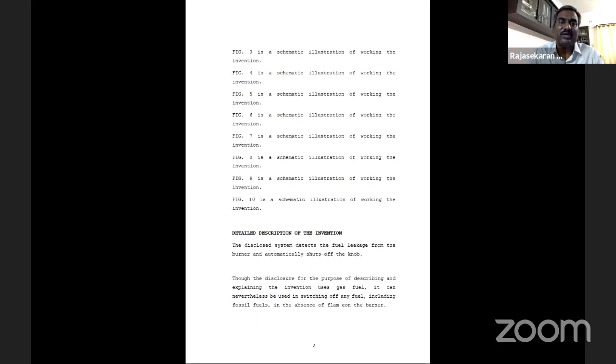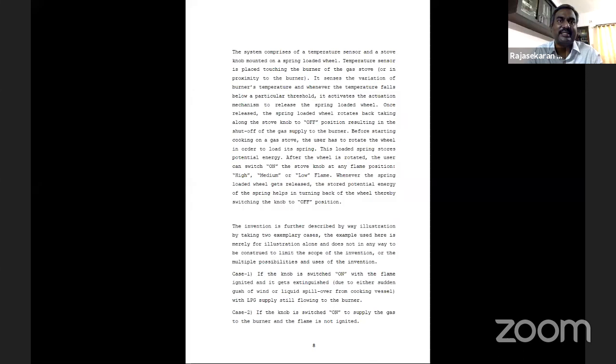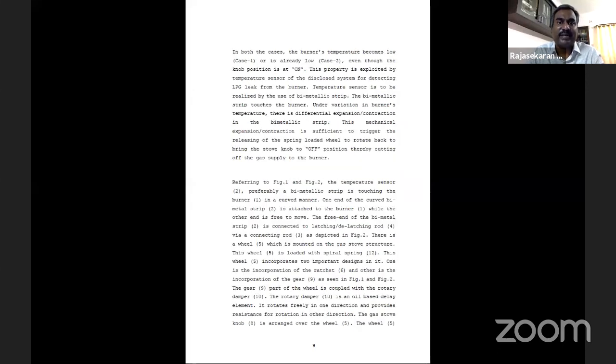Then you go to something called detailed description of the invention. Here you describe the invention in detail. We explain everything, how this works, how this operates, by referring back to the drawings. You would have provided drawings. I'll show you drawings. By referring back to the drawings, you will explain this invention in detail.